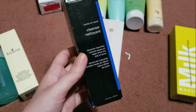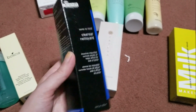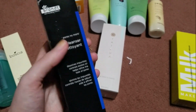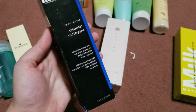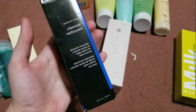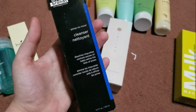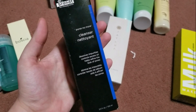One that I don't need, honestly, is this Pores No More Dr. Brandt cleanser. I got it at Marshalls because it was $8, and I was like, oh, I need it. I'm pretty sure this is for oily skin, which I don't have, I've got normal to dry, so I'm going to set this aside and see if someone in my family, my sister-in-law or Emma or her mother, wants it. It's just something I don't see myself reaching for when it's time to go for a new cleanser.